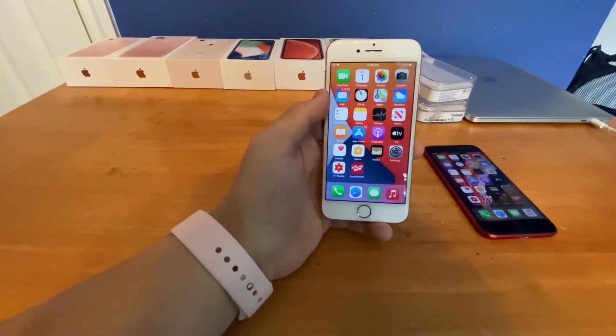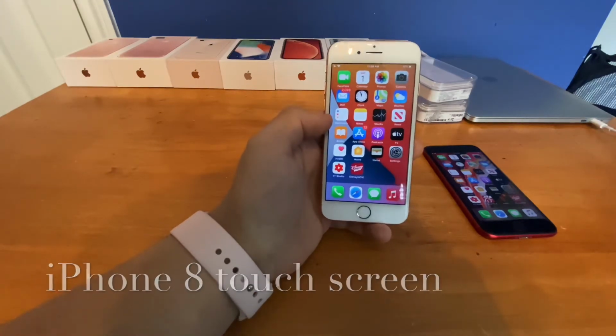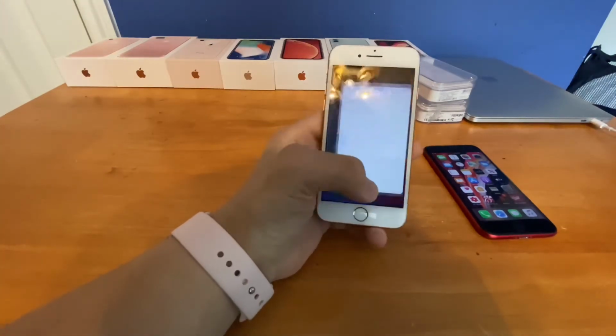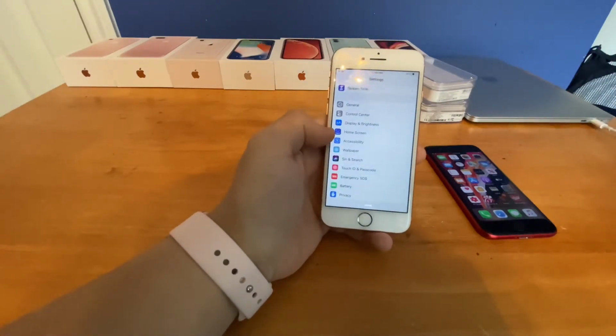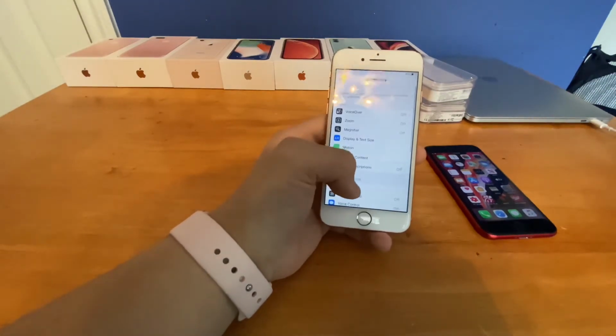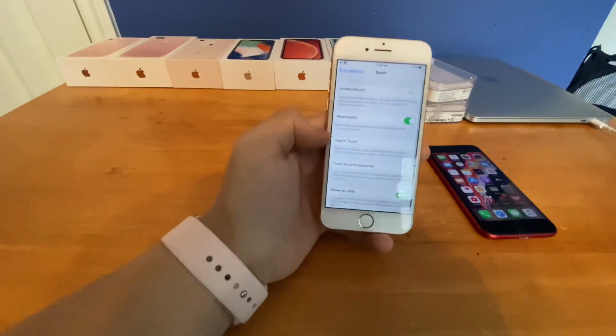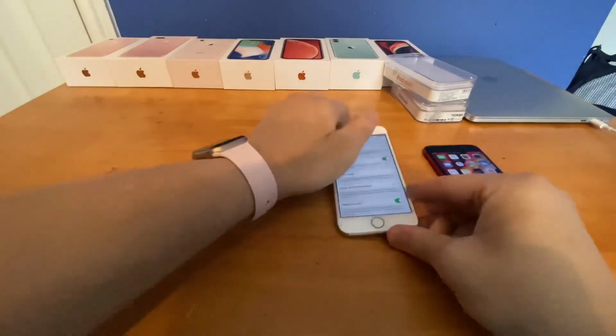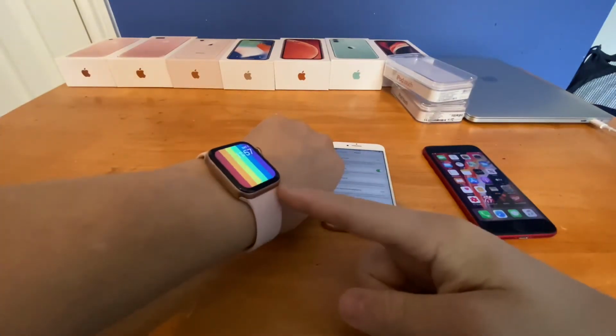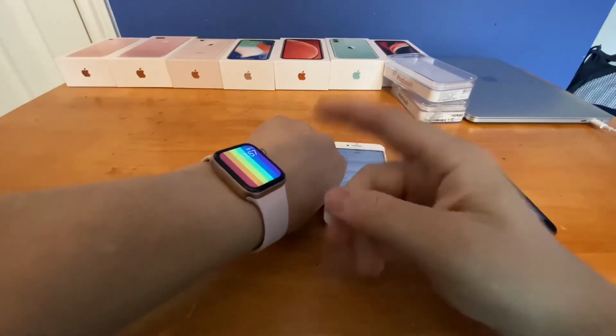Last thing I want to talk about is the touch display on the iPhone 8 and the sensitivity of it. So the iPhone 8s up to the iPhone XS Max and down to the 6S models all have a 3D touch display. But recently in iOS 14 Beta 3, they've removed 3D touch and changed it to haptic touch. Same thing with the Apple Watch here. In WatchOS 7, they removed force touch and limited it to haptic touch.